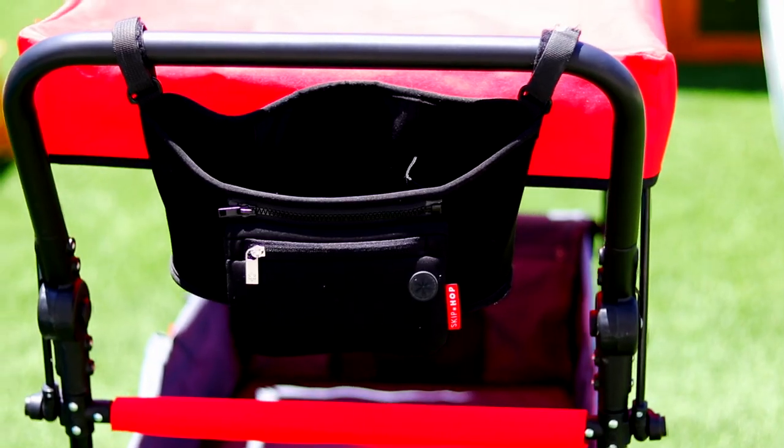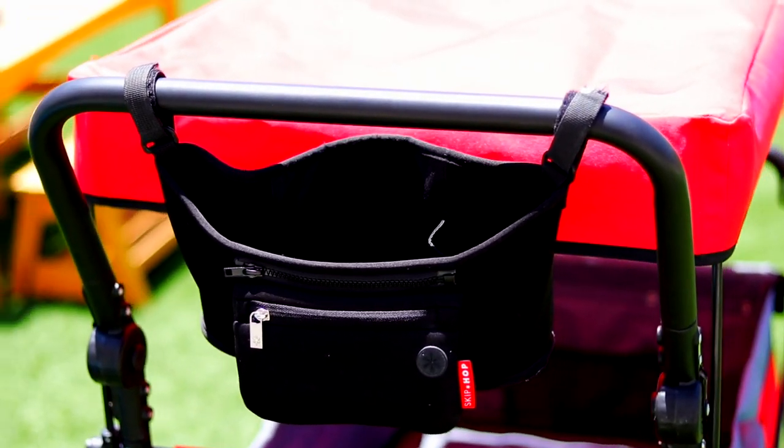And this is a push or a pull wagon. So we can actually push him like a stroller, or we can pull him too. And I think it fits like three toddlers. So it's very spacious. It does not have a seatbelt. I wish it did. So we have to watch him because he tries to stand up. Every once in a while, he'll try to stand up. But we're always keeping an eye on him. But yeah, it's really nice.